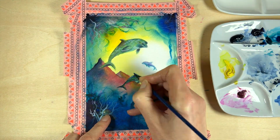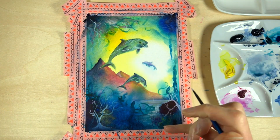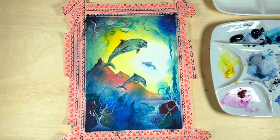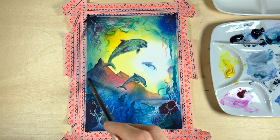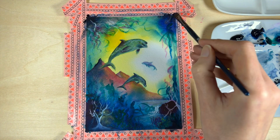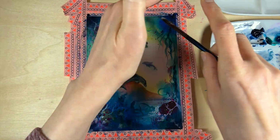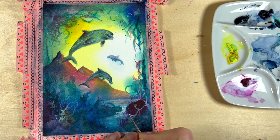Adding a few highlights to the dolphins with the white gouache now, and I also used the white gouache for painting some kind of coral type around the sides and across, just to add that little bit of interest. I also blend it out later on. I just keep layering and layering and layering. A few splashes as well.